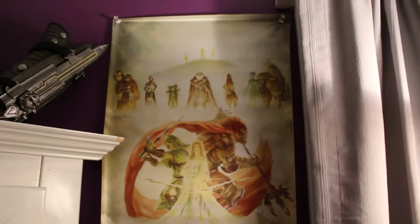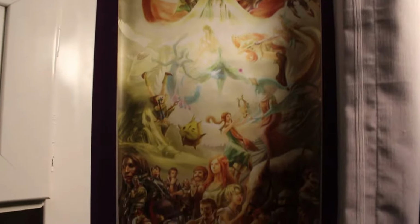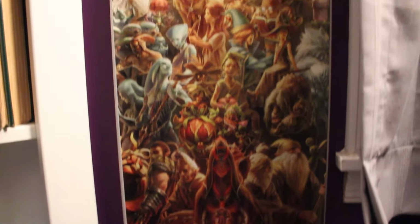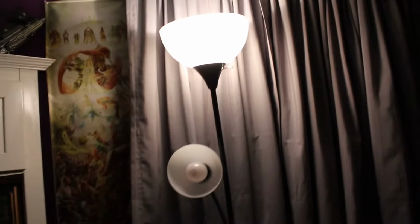Now, moving over here, I do have a scroll poster, but no scroll pieces, just the actual cloth poster of this amazing Legend of Zelda painting. I'm sure that you all have seen. It's very, very popular and very amazing. I love it so much. It captures every game so beautifully, and it's just, oh, I love it. And I was so glad that I was able to get a cloth poster of it. So next to that, we just have a lamp, and that's what I use for my lighting, actually, for all of my videos. I don't have anything fancy.